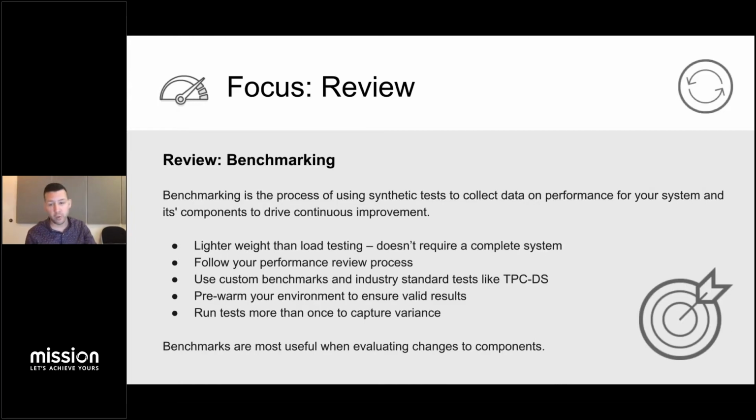So one of the important components of review is benchmarking. Benchmarking is where you use synthetic tests to collect data on the performance of your system and its components to drive improvement. And benchmarking is different than load testing, right? Benchmarking is lighter weight. You can perform it on individual components. You can perform it at the start of a project and before you have a complete system to load test. So follow that performance review process, right? Using your custom benchmarks or industry standard tests like TPC-DS.